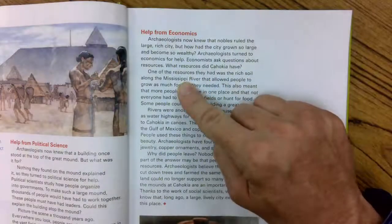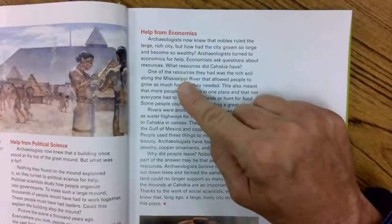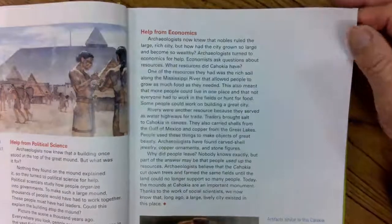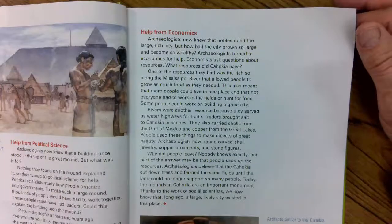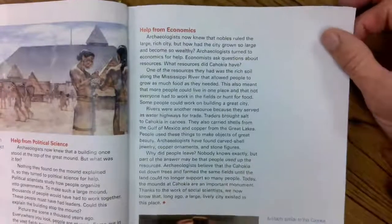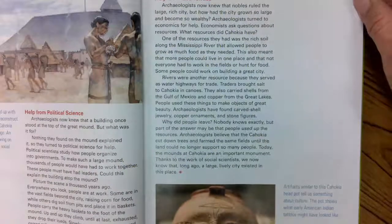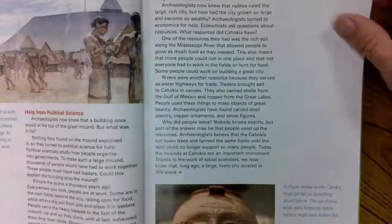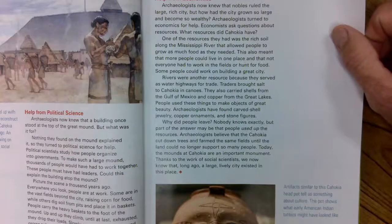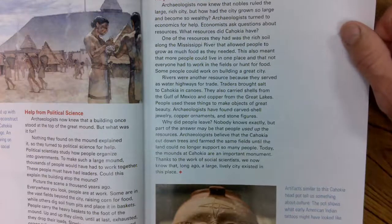You notice they lived close to water. All these Indian groups would have lived close to water that allowed people to grow as much food as they needed. This also meant that more people could live in one place and that not everyone had to work in the fields or hunt for food. Some people could work on building a great city. Rivers were another resource because they served as water highways for trade. Traders brought salt to Cahokia in canoes. They also carried shells from the Gulf of Mexico and copper from the Great Lakes.